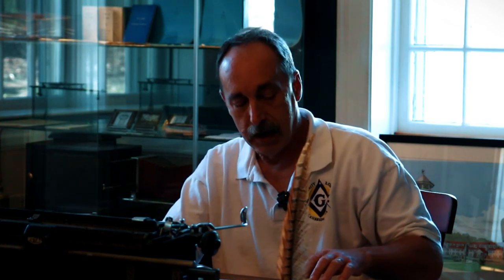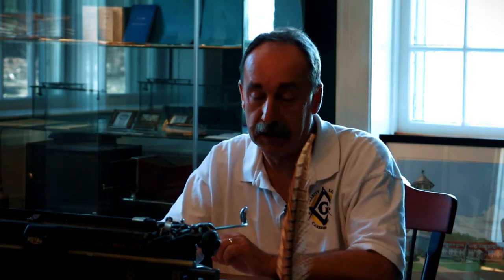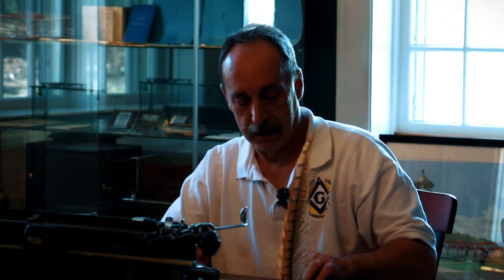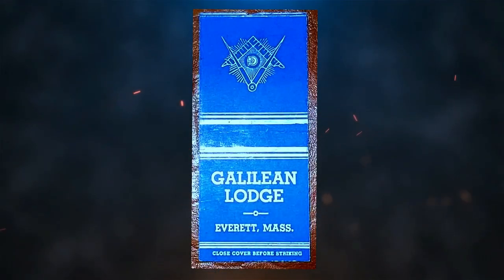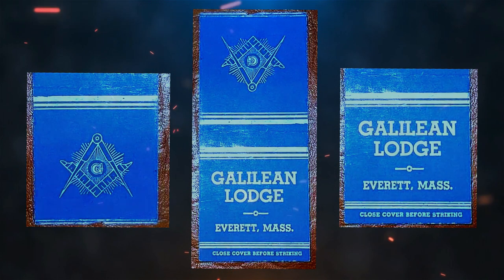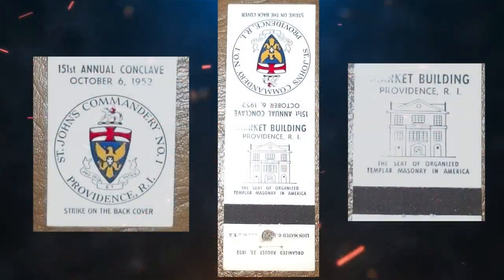We're going to focus on only the Masonic. And I have five of them right here today. Again, I have pictures for them so you can see. I have Gillian Lodge, which was in Everett, Massachusetts. This was the short book, small heads. And then we have one from St. John's Commandery No. 1 from Providence, Rhode Island, which was the normal size.